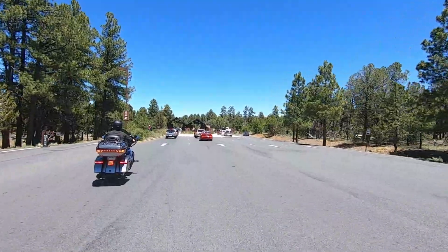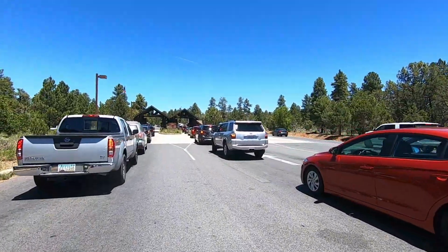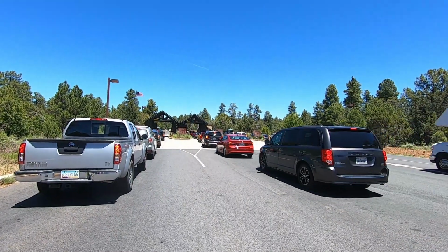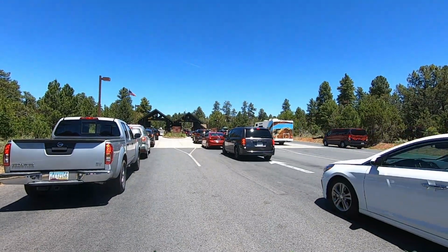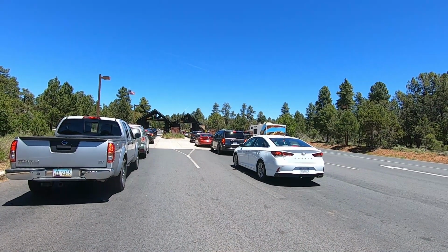You will know when you're getting close to the entrance gate to the park when the traffic comes to a standstill. Then it's time to be patient and wait for your turn to go through the gate. This area of the country has many great national parks to visit, and if you plan on visiting more than one during a year, here's some money-saving advice. Get an annual national park pass.